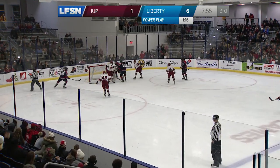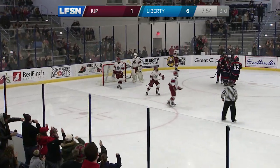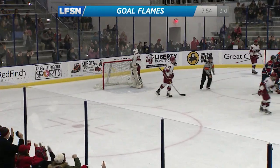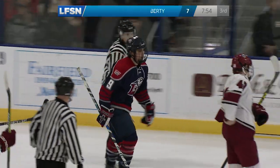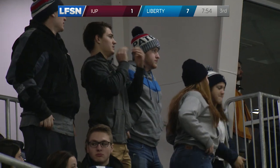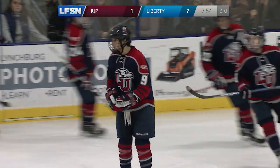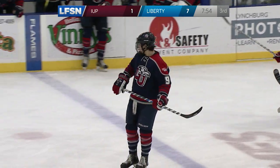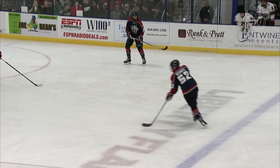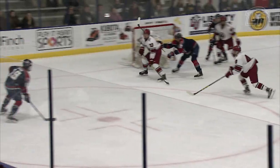Another cross ice feed, the shot, Brock Thompson, top shelf. The puck movement is exquisite for the Flames on the power play. Moving it around, Thompson to Schartz to Ryan, back to Thompson, top shelf. Top line has been flowing very well for this team. Thompson now gets his seventh power play goal of this season.